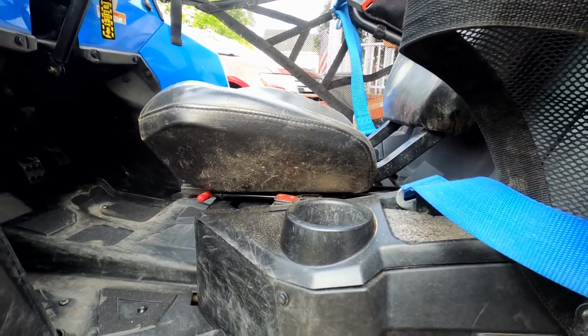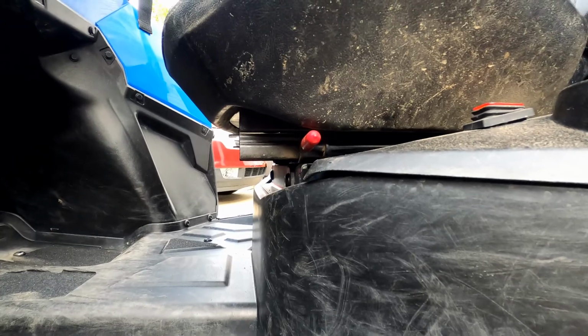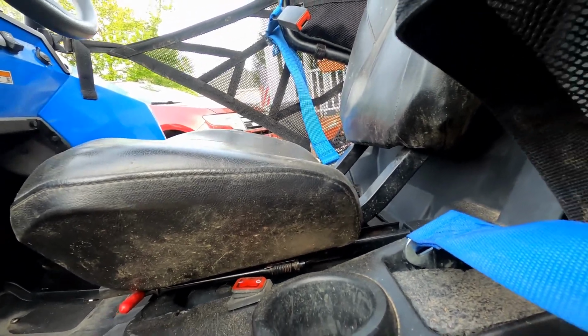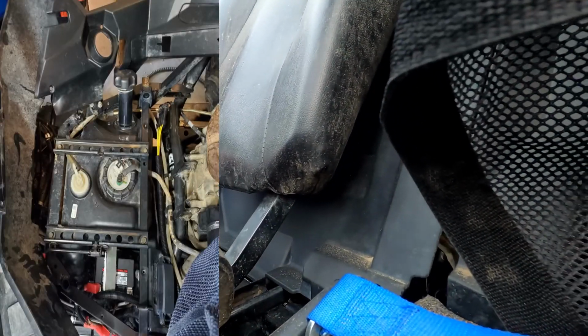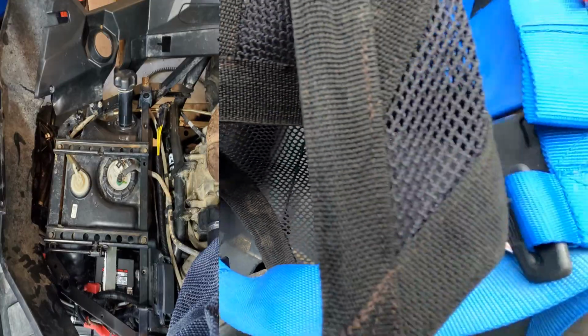I know they can go further back because you'll see how much mine sticks out. That's still a work in progress. Okay, and you just kind of look at the switches. And then you'll see in the pictures, if you can take the seat out, take this back access panel that sits right here out, right here. You can take this panel out and you can see the engine.